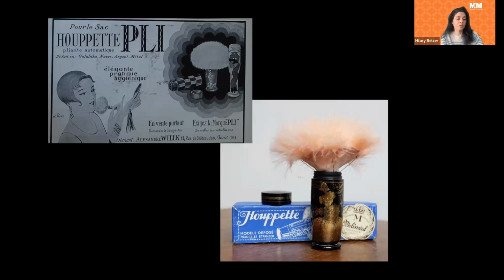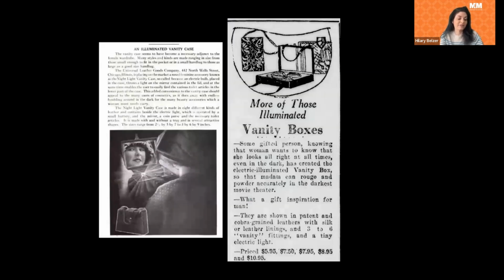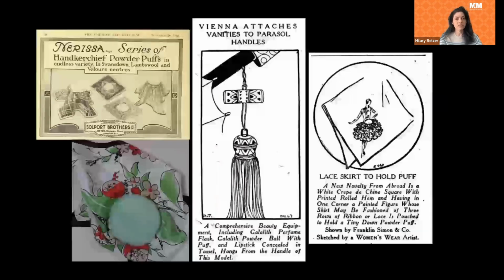Designers tried to find new ways to take makeup with you, some of which were practical, like a retractable powder brush or an illuminated vanity. One of the areas of design that experienced sweeping changes was lighting, as electricity became common. And again, these compacts were meant to accommodate the modern woman who was participating in the relatively new activity of going to the movies. Sometimes the ideas weren't always so practical.